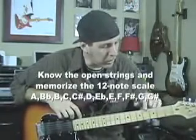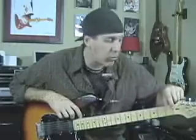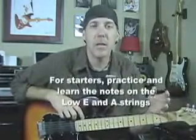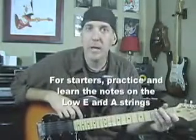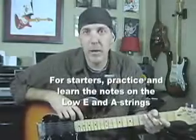F, F sharp, G, G sharp, A. I'm talking about the low E string and the A string. A, B flat, B, C. It just follows that 12-note scale like we talked about in that lesson module on music theory on the 12-note scale and getting to know that. So put that into your practice regimen.